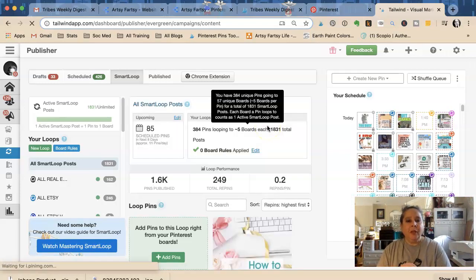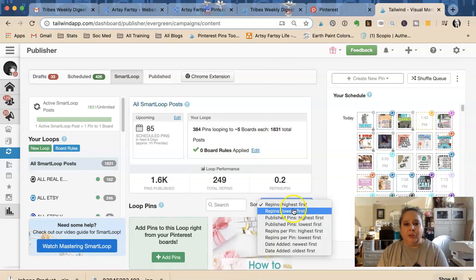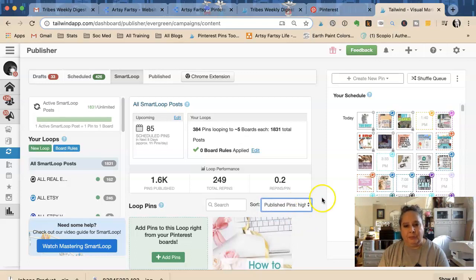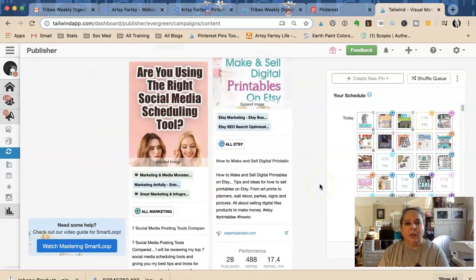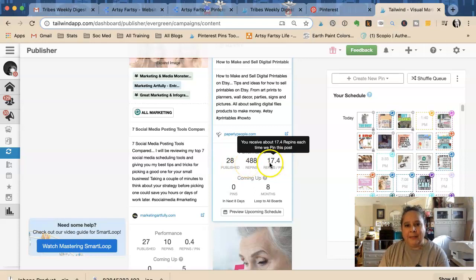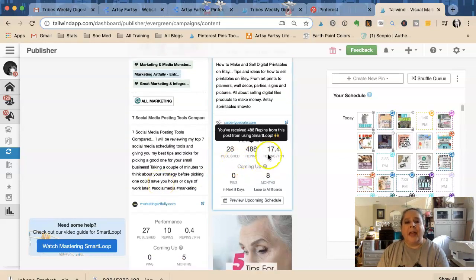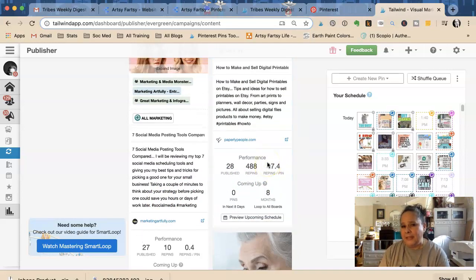Okay. So this is going to sort your pins all different ways. So you could say the number of pins, published pins highest first, right? And it's going to sort them all, the ones that have been published the most. So this has been published 28 times. It's got 488 repins. This is the number that you want to look at though, okay? The repins per pins. That is really good. So every time I pin that, I get 17 repins.